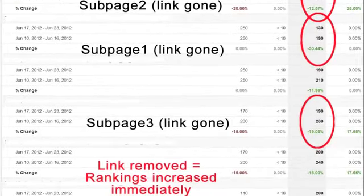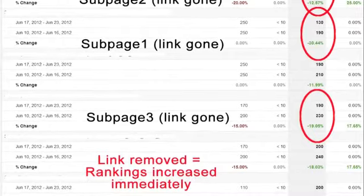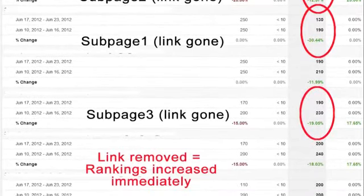It's not normal for a page to improve in ranking when you remove a link to it, only if that link has somehow gone bad. And this is what I think Penguin is now doing.